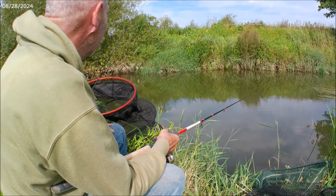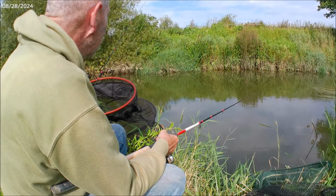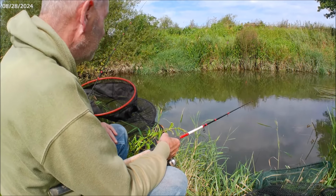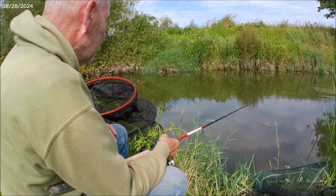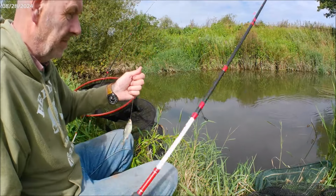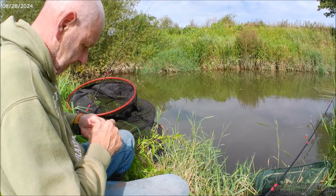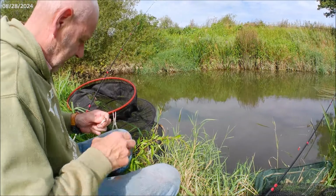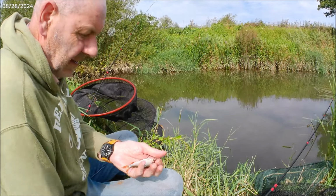Yeah, it's a nice swim this. But I'd love to get another tench. I mean, this stretch here at Betley is fishing well for tench at the moment. There's been a few tench coming out on this stretch over the last few weeks. Well, plenty of small roach and rudd out there at the moment. There we go.